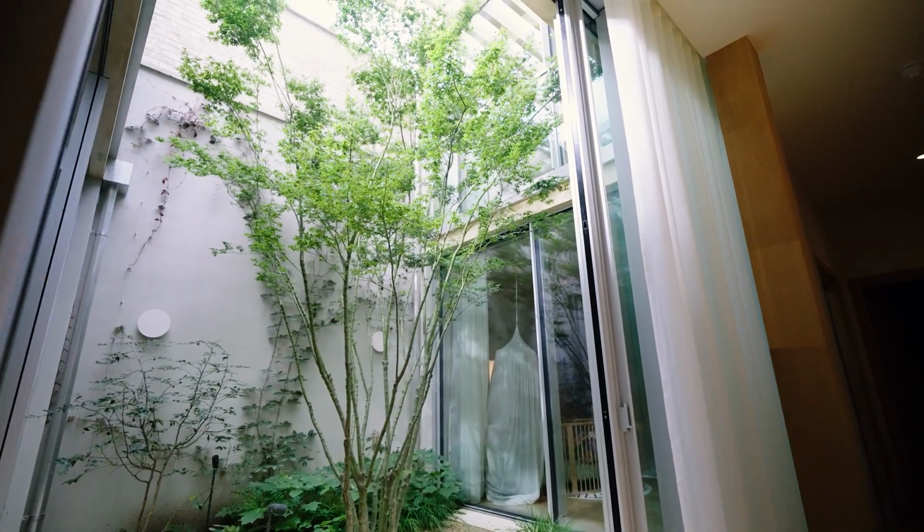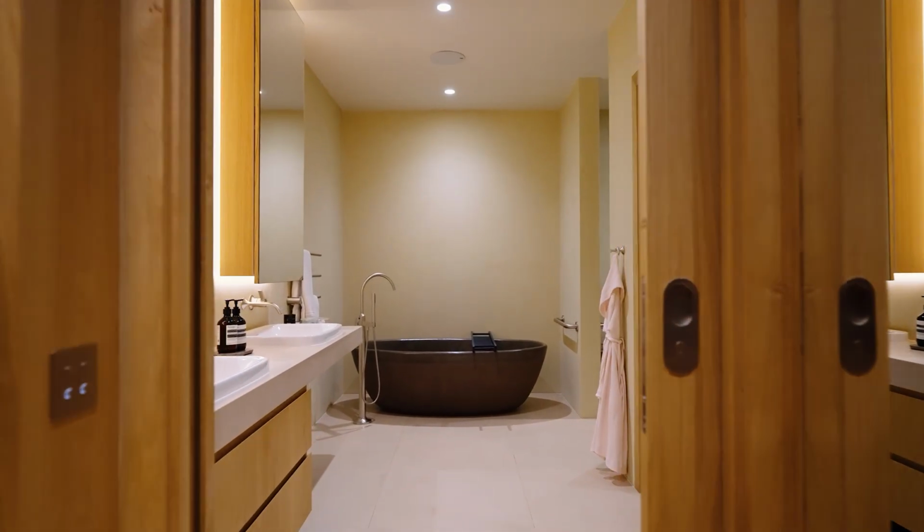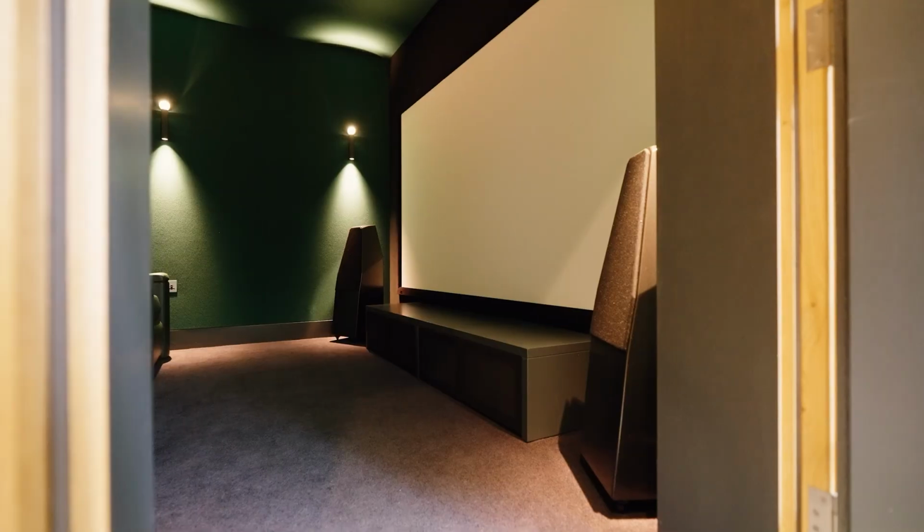And when the house was finished, one of the things that they said was that it really felt like a journey that we walked through together. And to see them live here and really enjoy and embrace it has been phenomenal.